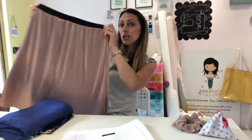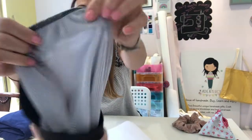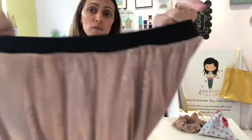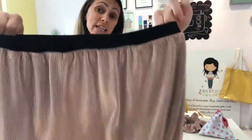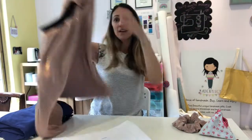Super easy to do. I just sewed mine with my overlocker, so I attached the elastic all along the top here, as you can see. I had this black elastic already in my stash, waiting for a project in fact, so I used that, and then I just bought this gorgeous plissé fabric. So that looks really cute.